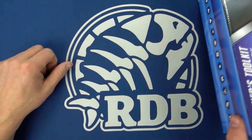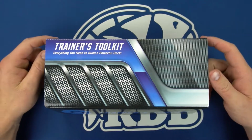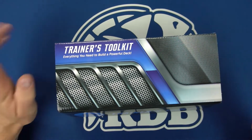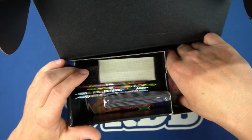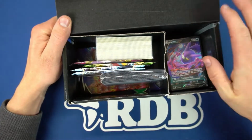This, I've never done like another collectible. I guess I have done other collectible card games. But these are pretty cool if you're looking for a gift for a new Pokemon player. This is the Trainer's Toolkit. It is everything you need to build a deck to get going in Pokemon. So they are 20 bucks a piece, which I think is a bargain for a box.